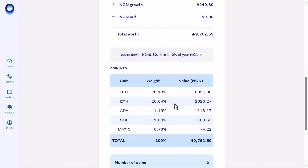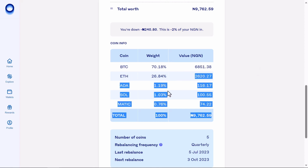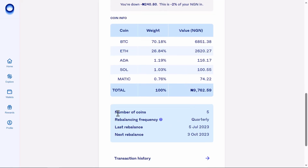And then you can now see a much more detailed breakdown here. We can see that 70% of this portfolio is in Bitcoin. And then Ethereum, this is the amount here. So it basically gives you a total amount of what is invested, what is reevaluated, and all that stuff. The total number of coins in here is 5. How often do they update the portfolio, which is called rebalancing frequency? That is quarterly, as I've told you guys, which is basically 4 times a year.